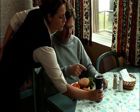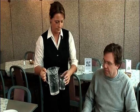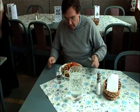By cutting out the chips and fizzy drinks and adding a green salad and other vegetables or fruit and drinking water, you remove the unnecessary energy which doesn't give you any nutrition.